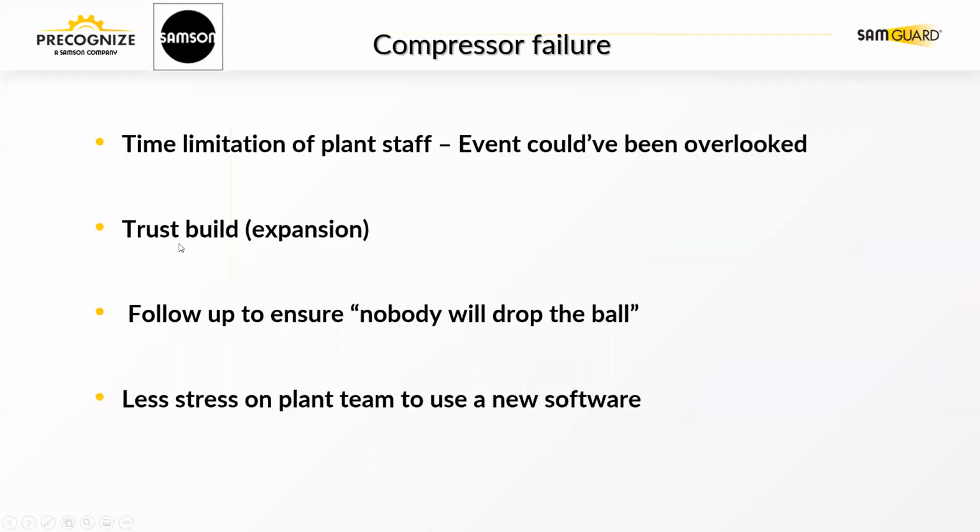We learned that there is a time limitation of the plant staff. So for example, if the event analysis was done by them, probably they were busy and nobody checked the software, and they could even have overlooked it. And nobody checked it and they did not have enough time to repair the second compressor to get it ready for an expected failure. And then because of this event, there was also trust built, because they see the real value which we can offer.